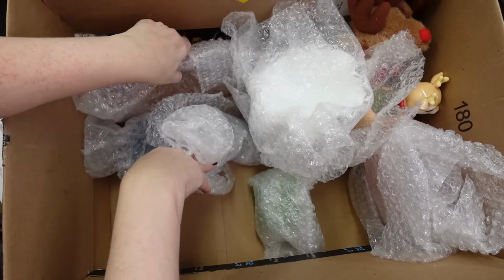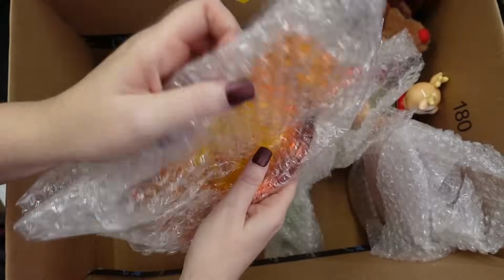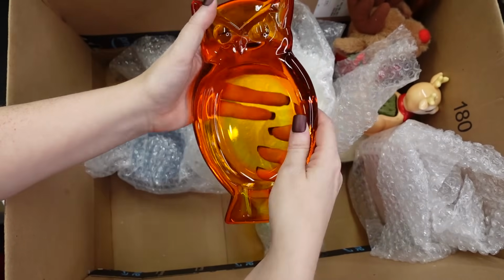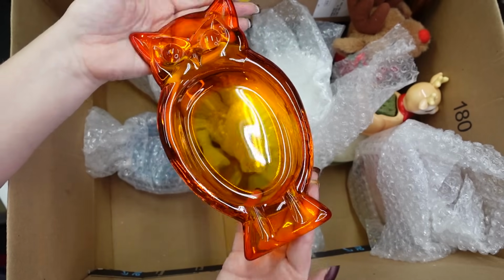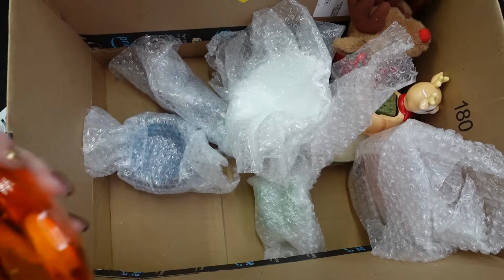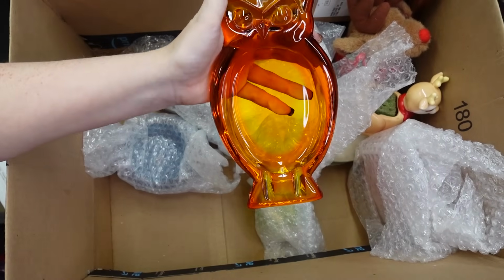All right, so here is a pretty awesome thing to find at the auction. I already sold one of these that I got from the Viking lady. So here's another persimmon orange Viking glass owl ashtray. This one here also does glow a bit.